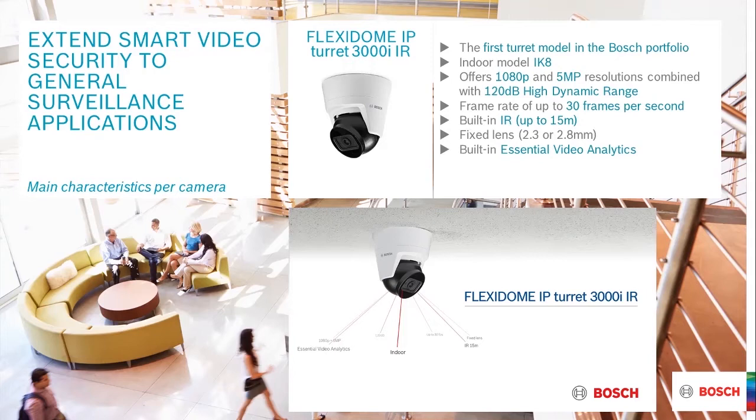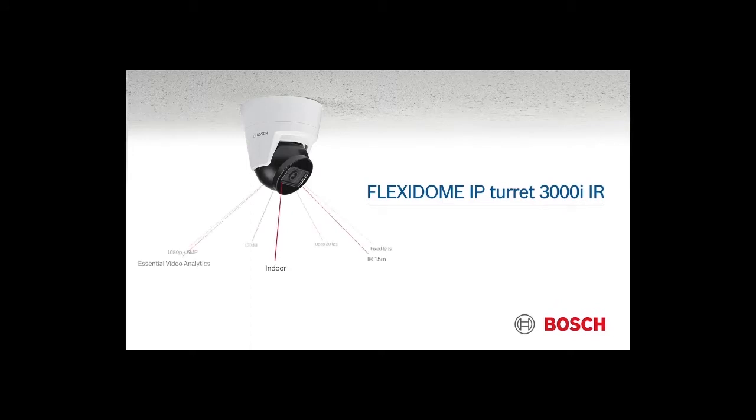The turret. So the turret is a new form factor for Bosch. It's not something we've delved into. It's a very popular form factor, but it gives kind of the flexibility of a mini dome as well as a bullet. So it gives you the same performance in just a different form factor.